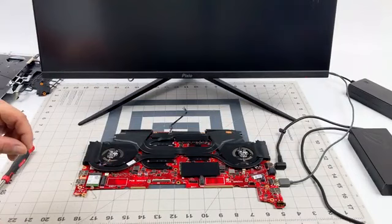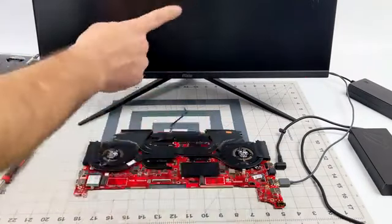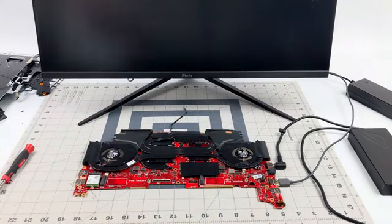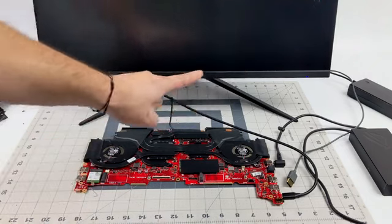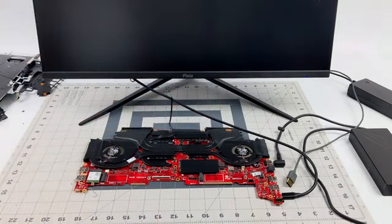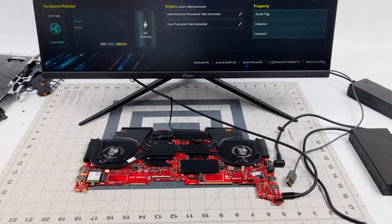Alright, so I've got an idea. I'm not getting any signal right now the way it is, but it's trying to boot up to the BIOS because we don't have a storage drive. I don't think the BIOS will show up over HDMI. Luckily, we do have USB Type-C on this. I've got a USB Type-C monitor here. We'll try it one more time. And if this doesn't work, we'll have to plug in a drive. There it is. So we're getting to the BIOS over USB Type-C.